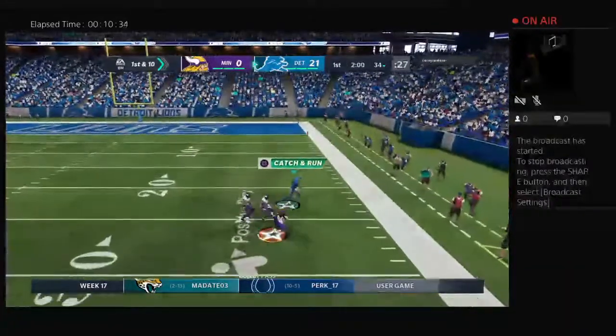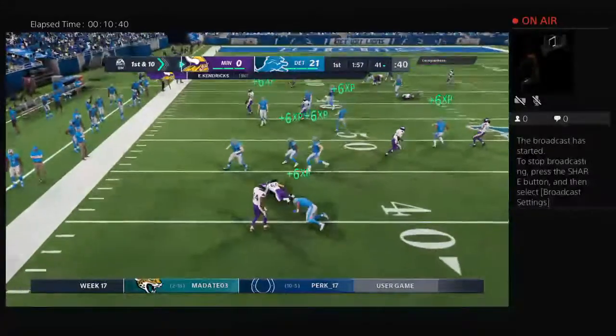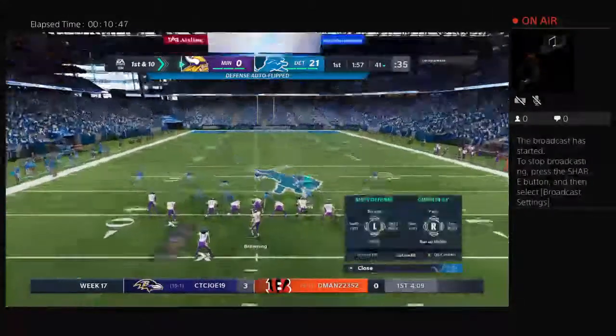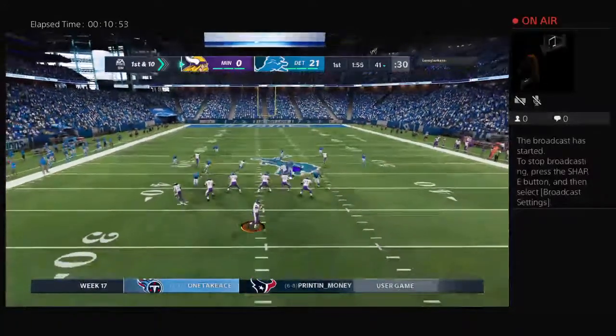Throwing deep for Galladay. Into heavy traffic, and it's intercepted. Picked off by the linebacker, Eric Kendricks. And he's able to get it back to the 41-yard line. Now whistles and a timeout. Looks like we've got a Viking slow to get up. And this is certainly not what you want to see in the final week of the year. We'll be back.